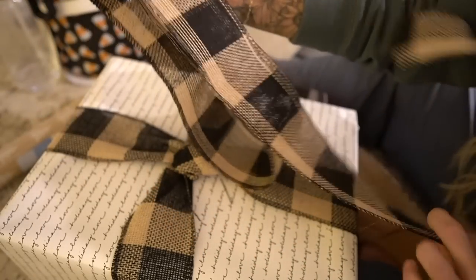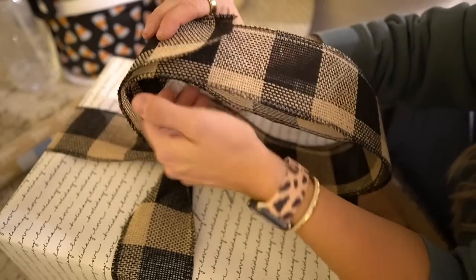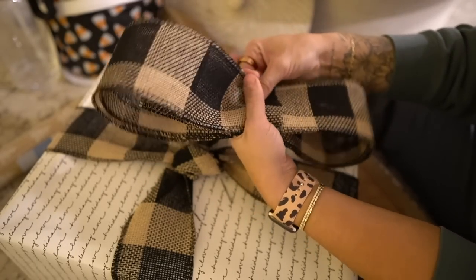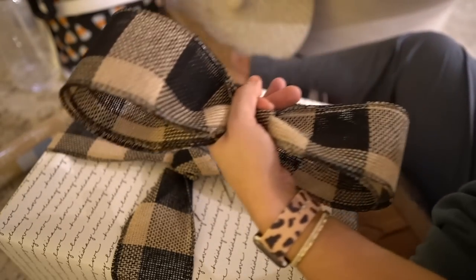Then you're going to pull this ribbon around until you meet in the middle. And once you do, you're going to pull it down like so. I'm going to crunch mine in so you have a bow sitting here like that. And that's when your twine is going to come in.